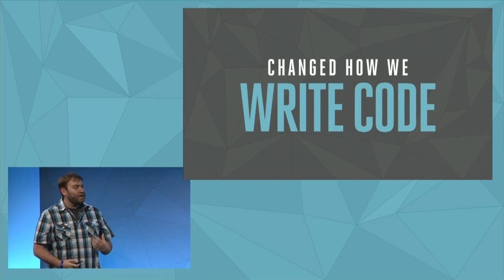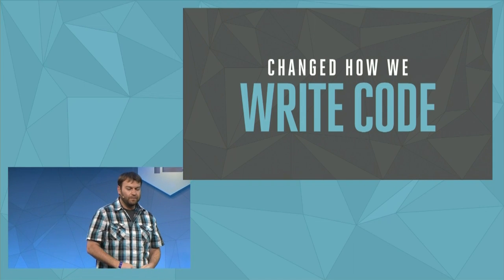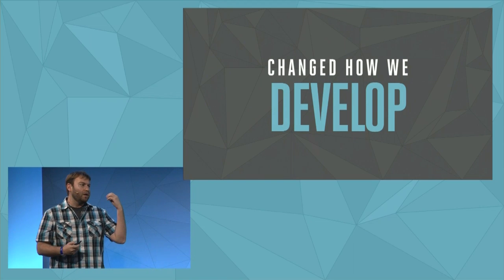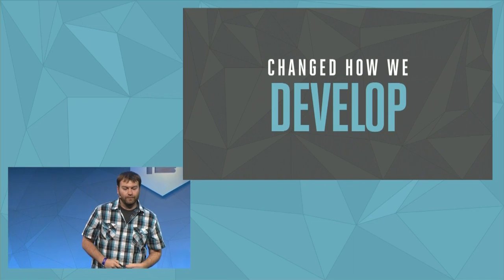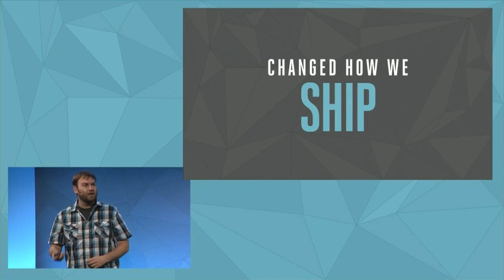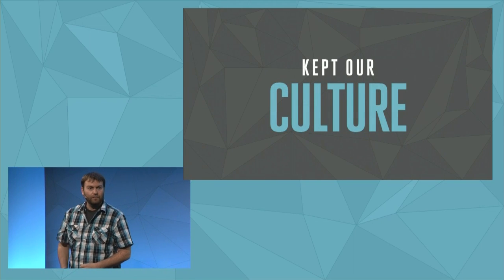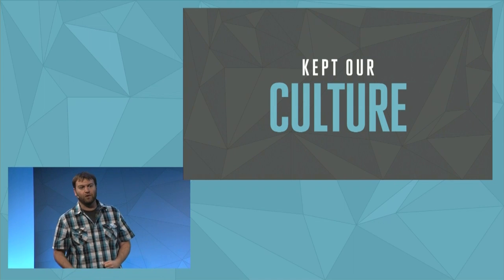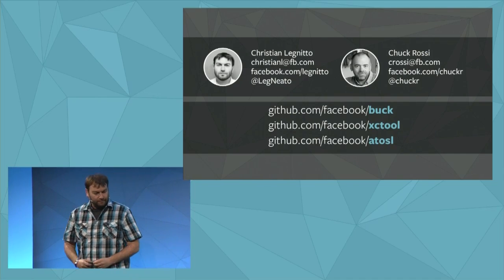So as I mentioned, we changed how we write code. We hit some problems, we built some new tools, and we open sourced it. And as Chuck mentioned, we changed how we develop. We changed from a web company with a mobile habit to a mobile company. And then also we changed how we ship. We changed from feature-based releases to date-based releases. But one thing we did not change is our culture. We want to move fast, we want to make machines do the work, and we want to ship our code to the world as fast as possible. Thank you very much.